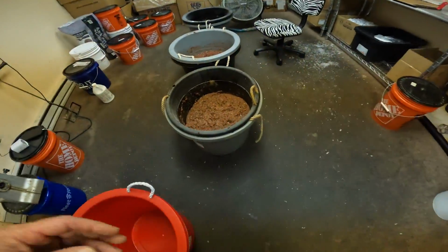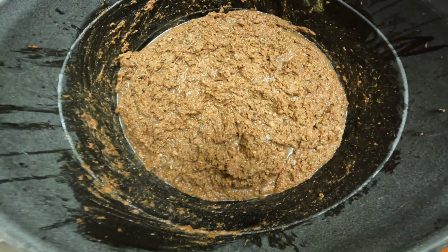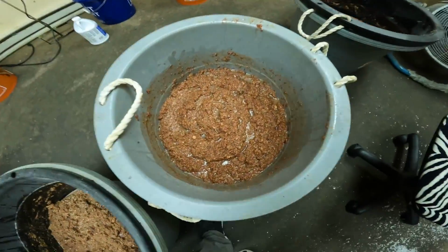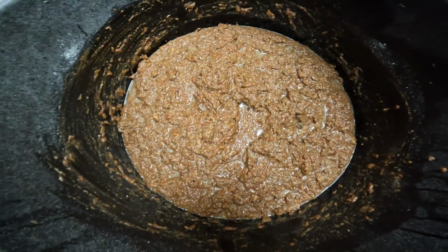Getting it done today. I told you I was making Mountain Man. We've got it completely done. 3 full batches ready to go. We got a batch there, a batch there, and a batch there. So we've got 3 batches of Mountain Man done.